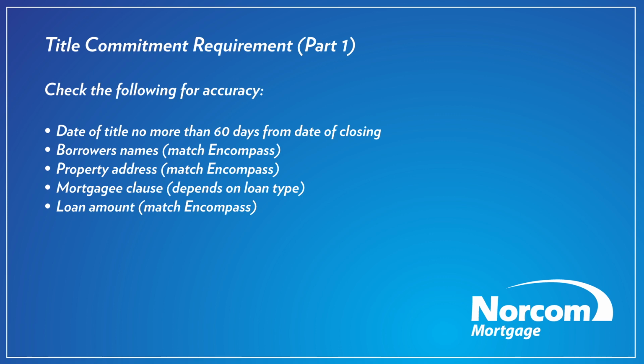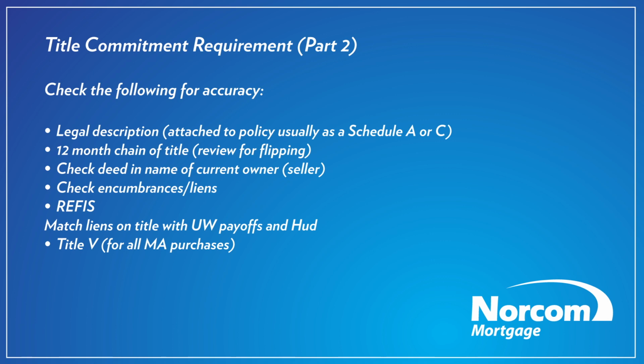The commitment cannot be dated any later than 60 days from the date of the closing. It must include all borrowers' names, the correct property address, and the correct mortgagee clause. The mortgagee clause depends on the loan type, and your processor can provide you with the accurate mortgagee clause. It must have the specific and correct loan amount, and must have attached to it a legal description as a Schedule A or a Schedule C. You must provide a 12-month chain of title.